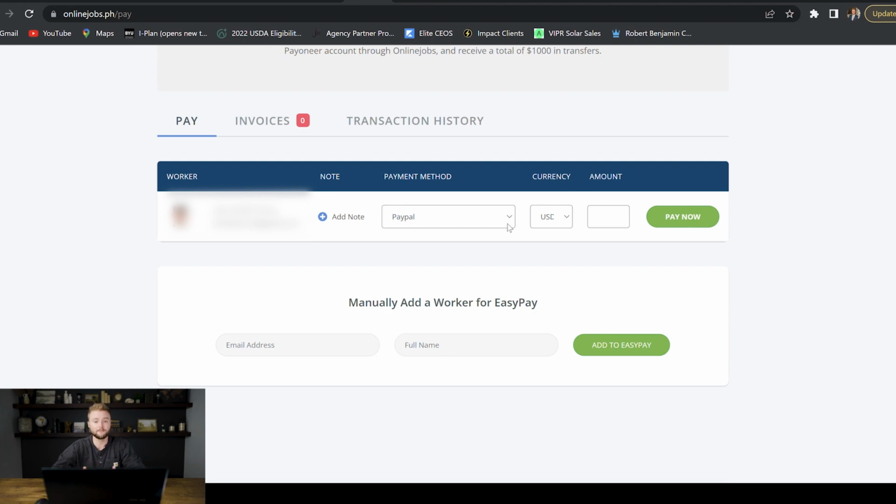And you can decide how often you want to pay your employees. I pay mine every 2 weeks. That's a good rule of thumb. But you could do yours weekly or every 2 weeks. I wouldn't really space it out any more than that because people just want to get paid. So I would do it weekly or every 2 weeks as a good rule of thumb.